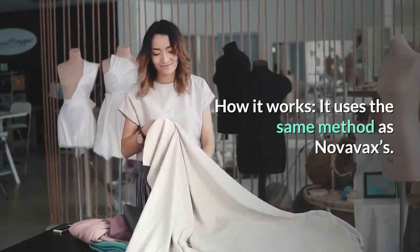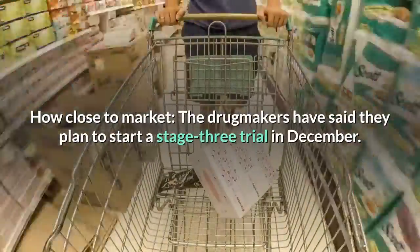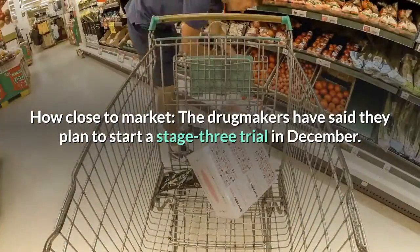How it works. It uses the same method as Novavax's. How close to market? The drugmakers have said they plan to start a Stage 3 trial in December.